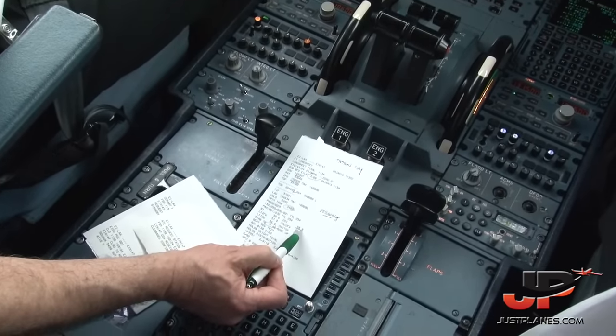Cockpit to ground. Go ahead. You can let us know when we're clear to start engines. No problem. It's yours.